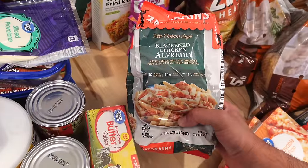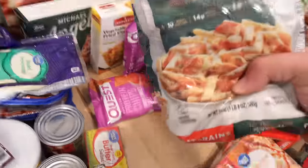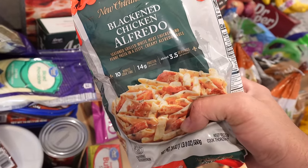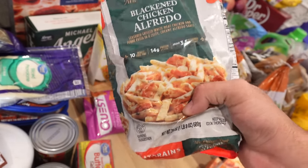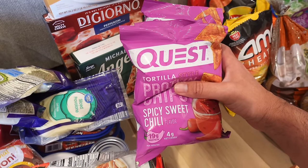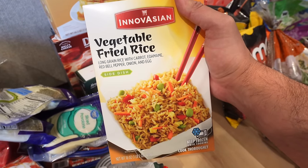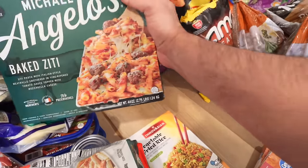Oh, that's so good. Blackened chicken Alfredo. I'm down. Zatarain's puts out a microwavable version of this, and it's really good. Looks like Rena's got about six bags of the spicy sweet chili Quest chips. I've got vegetable fried rice here.